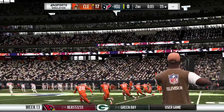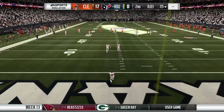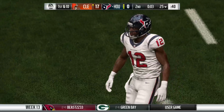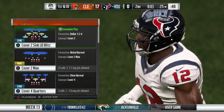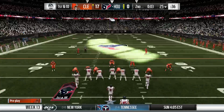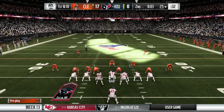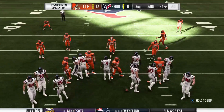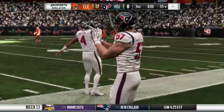Gonzalez now to kick this one away. This is fielded a few yards into the end zone, and not wanting to risk anything here late in the half, he'll just take a knee, and they'll bring the football out to the 25. And with time running short here, they'll simply take a knee, and that should do it for the first half.